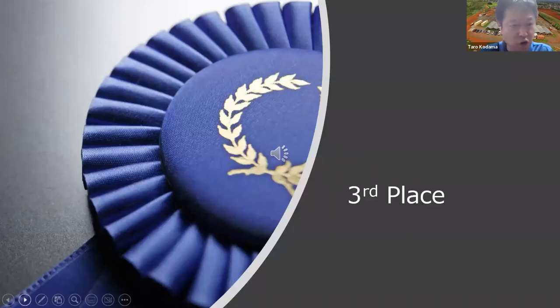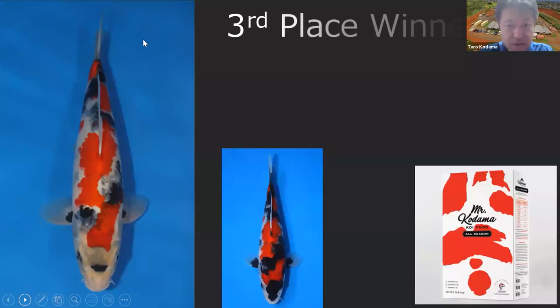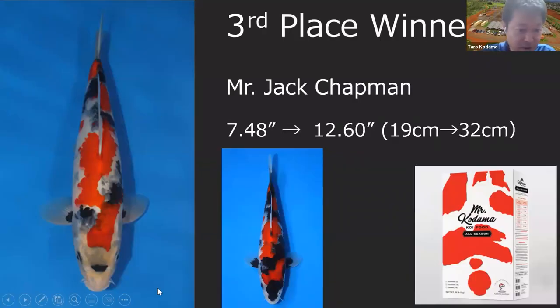Okay, now is the exciting time. Third place winner goes to Mr. Jack Chapman. Congratulations. This koi grew from 7.5 inches to 12.5 inches. It's an amazing transformation. Now, I would like to have a few words from Mr. Sekiguchi. I want him to make some comments on this koi.